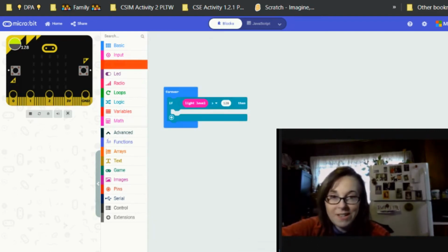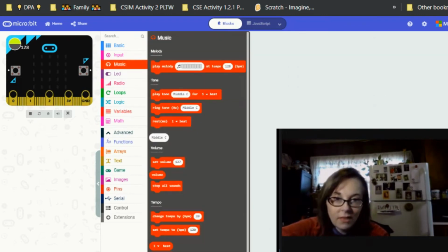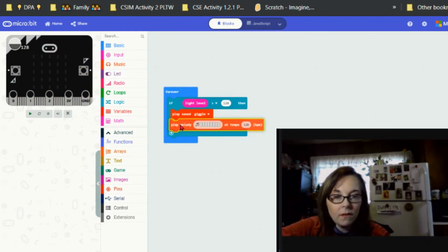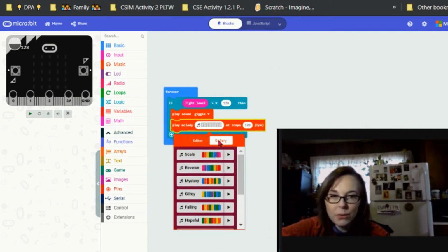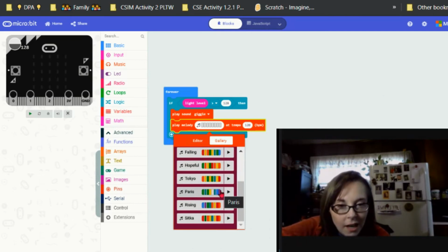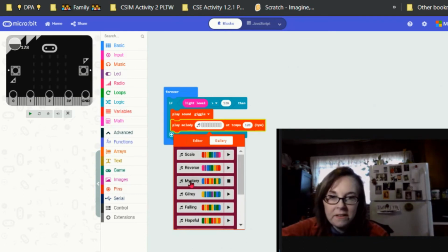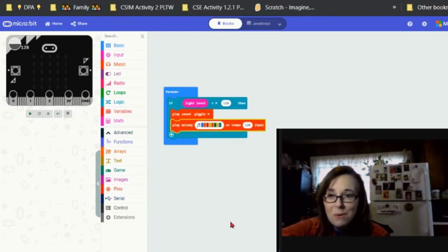So maybe if ambient light goes above 128, I could have it do the giggle, and then maybe I would have it play a melody right there. And with these music areas, they have an entire gallery that are already coded. So let's see, mystery. Let's say I want it to play a mystery. That would be really disturbing.